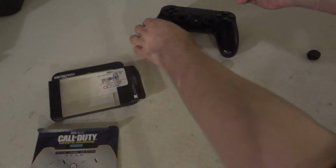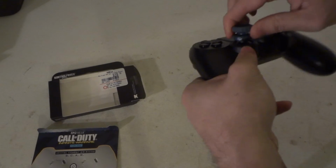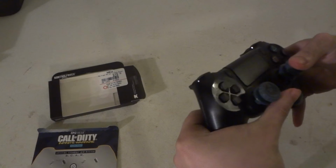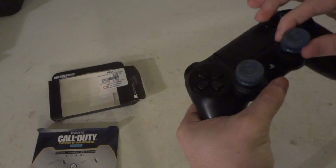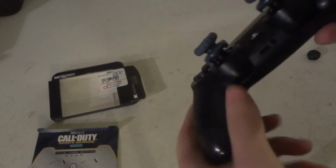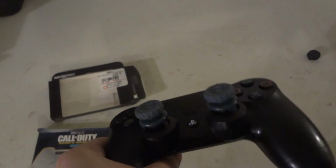So let's snap these on and see what they look like. They are done in this gunmetal gray color. And I don't know if you can see it on camera, but right there, that little indent on the bottom, that little tripod kind of claw foot, that's a P on there.